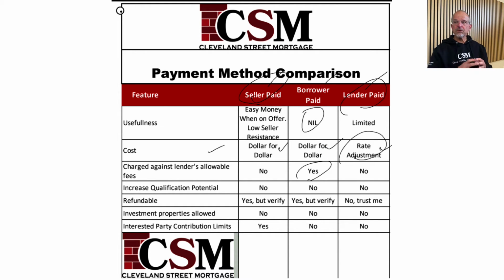And as we saw before, for lender paid, it's not that way. It's generally done through a rate adjustment. Now you can just keep the same rate and have the lender charge you that additional cost. But again, I just don't know why you would do that. Then you're literally just as if it was borrower paid, putting the dollars into the loan, taking them out of your pocket, putting them into the lender's pocket. And the worst case about the lender situation, and why you would never ever do that, is because this is the only one that's not refundable, right?